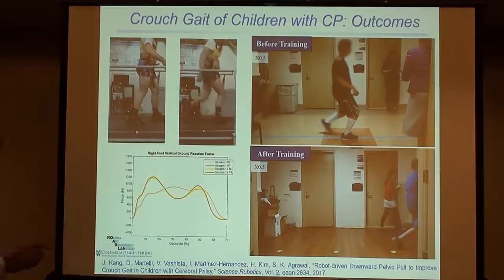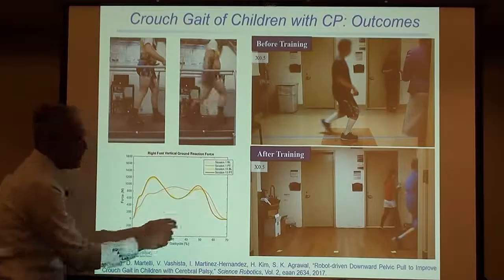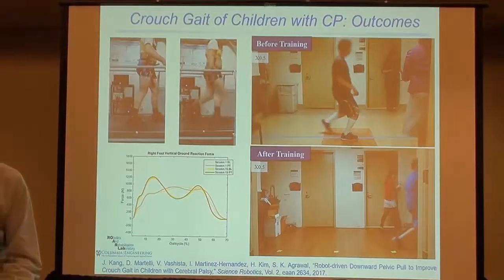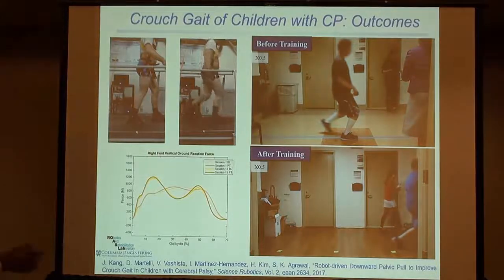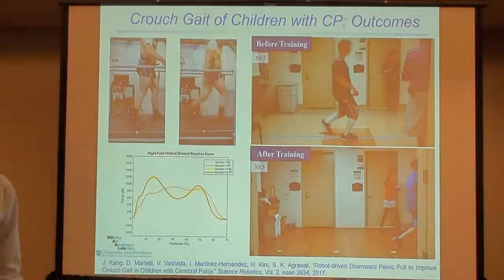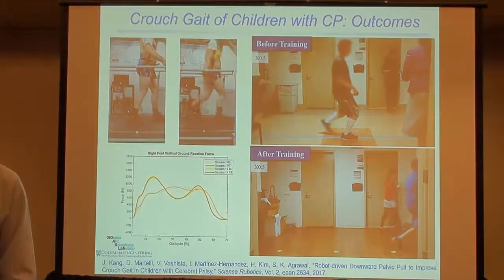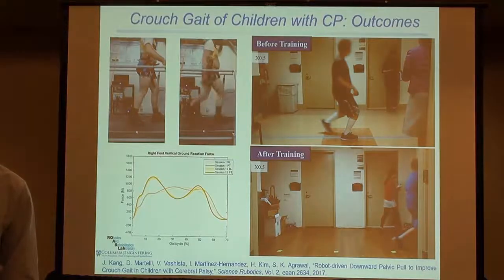But for these children before training, this is how their peaks looked. They didn't have really the right peaks. The timing of their peaks was off, and they were not generating the right peaks. By the end of training, this is what they were doing. They were generating the forces through their feet on the treadmill in the right timing, and that also helped.